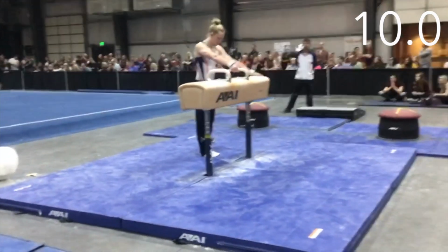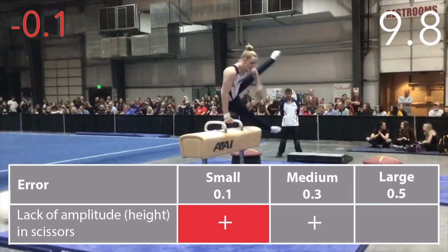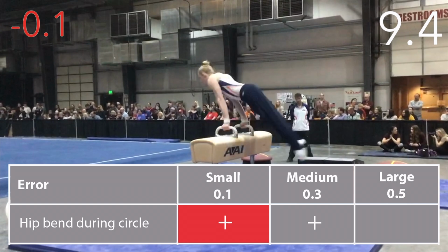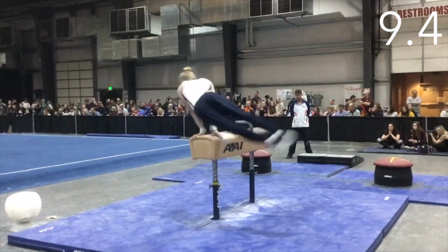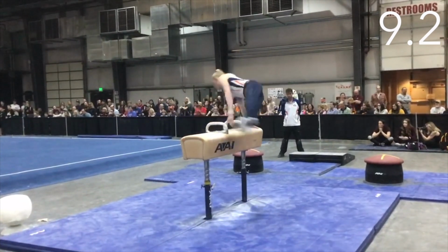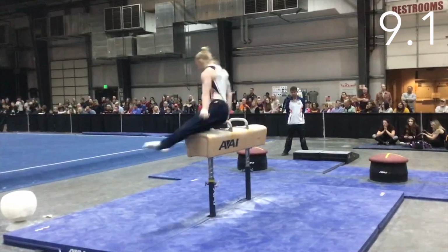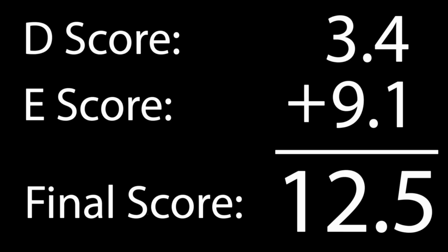Now let's look at my E score. Since I have over 6 skills, my E score automatically starts at a 10. Every deduction is subtracted from that score. This includes things like a lack of amplitude in my scissors, and having my hips too bent during the circle. Those 2 deductions are specific to pommel horse. However, this also includes general aesthetic errors, such as having my legs apart and having my legs bent. Any deduction can only occur once per skill, but it can be repeated in other skills. My total deductions add up to 0.9, making my E score a 9.1. After adding up my D score and my E score, my final score is a 12.5.